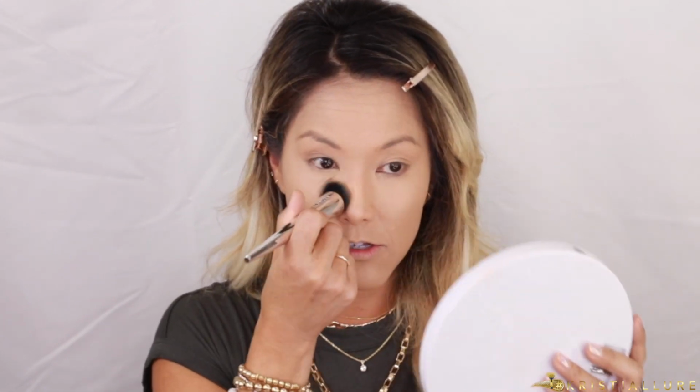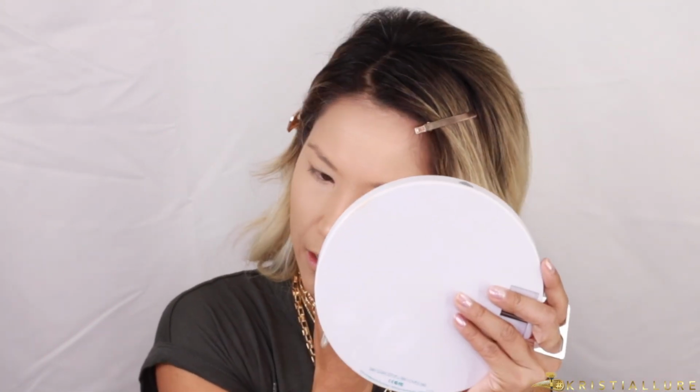I get a lot of questions on this mirror because it's so nice that it does have that slide out option, where you can hold the mirror like that, and it just makes it so easy to do. And then it has the stand if you just want to keep it on the stand. But I love, love, love Riki Loves Riki by Glamcore.